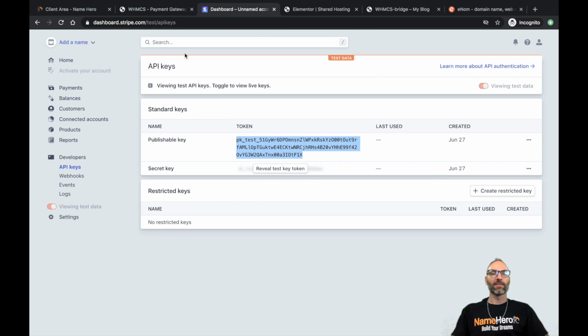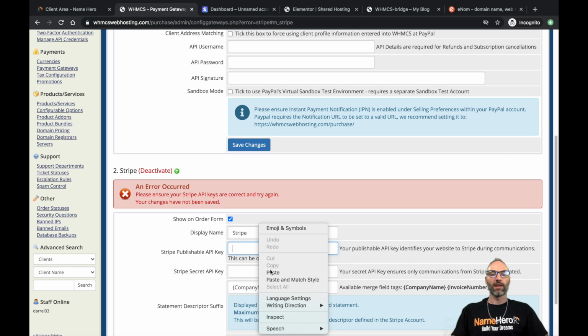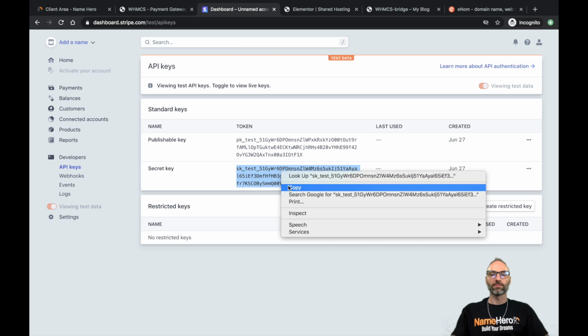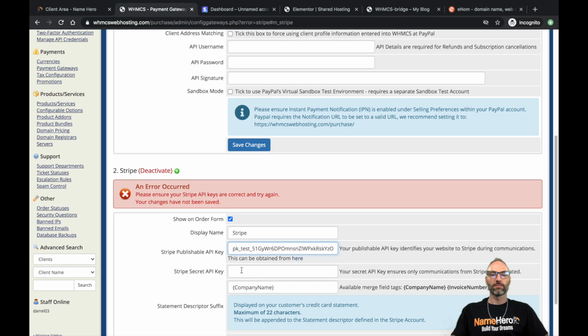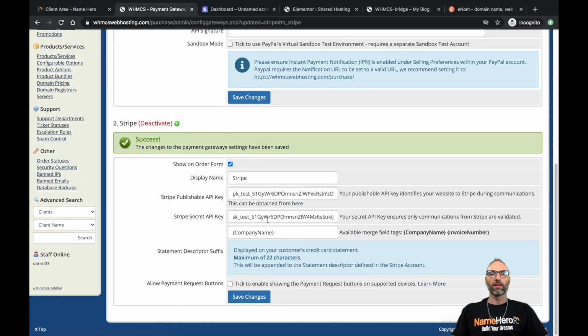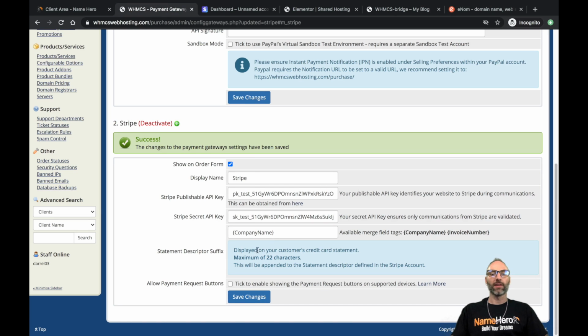I just revealed my test key token. Oh, actually, it's a test key token. So what the heck? Let's just do it so we can have it in there for the sake of the demonstration. And save. All right. So now my checkout, if I go to activate it. So I've activated the gateway, but I have to make sure it's shown on my order form. So make sure that's checked.